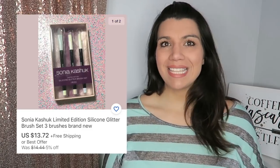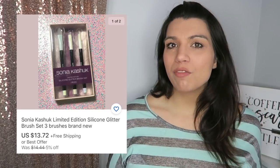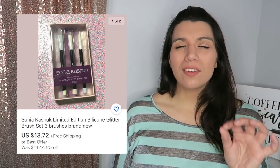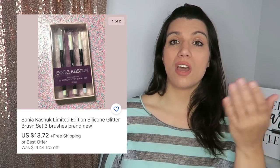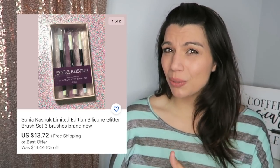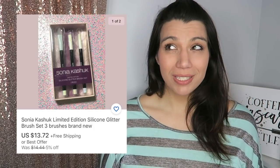Why haven't they sold? In the same vein as that, these Sonia Kashuk silicone brushes. Again, it's a set of brushes for only a couple of dollars more than the singles sell for. Why won't it sell? I have a very strong feeling it has to do with the fact that they're silicone and they're not actual brushes. The other ones were actual brushes, but these are silicone. I know people use silicone blenders, but silicone on your brushes?